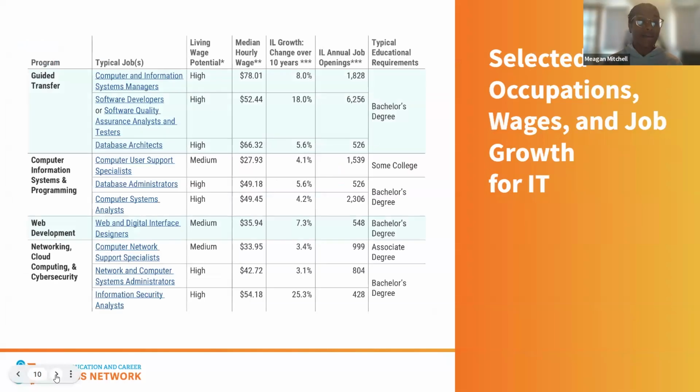And so this is how we identify our labor market data. Again, this example is pulled directly from IT. You'll see we have academic programs here to the far left. We also uplift those particular programs that are suitable for transferring to the 4-year degrees right off the top. The typical jobs there, if you have access, or Laura will send out the slide deck at some point, once you get it, you can click on those links and it takes you directly to Career One Stop, which shows you some of this labor market data that you see here.